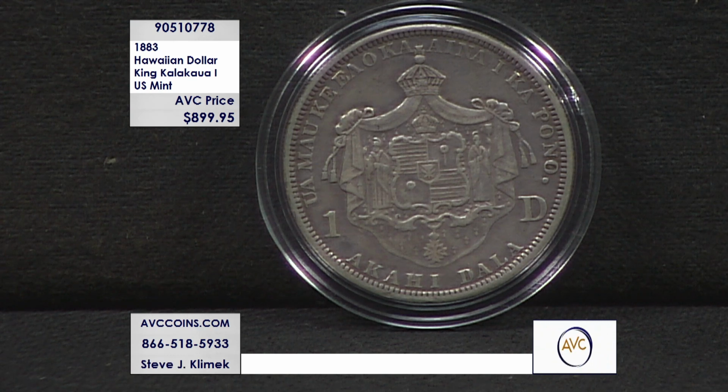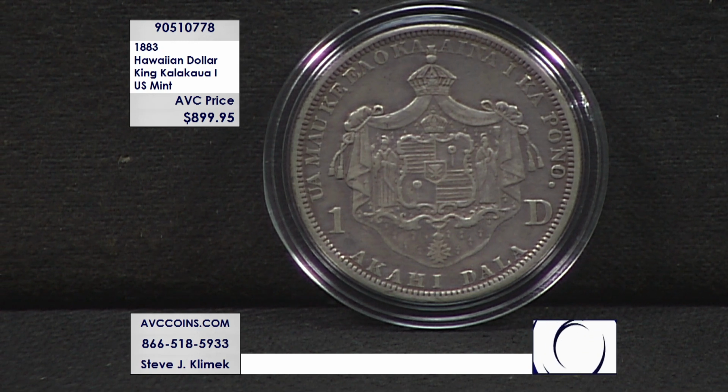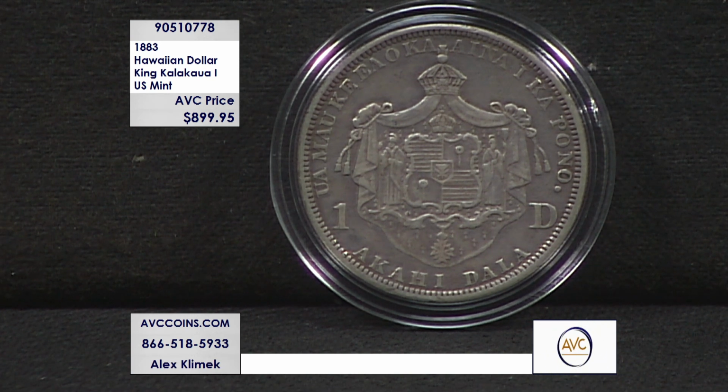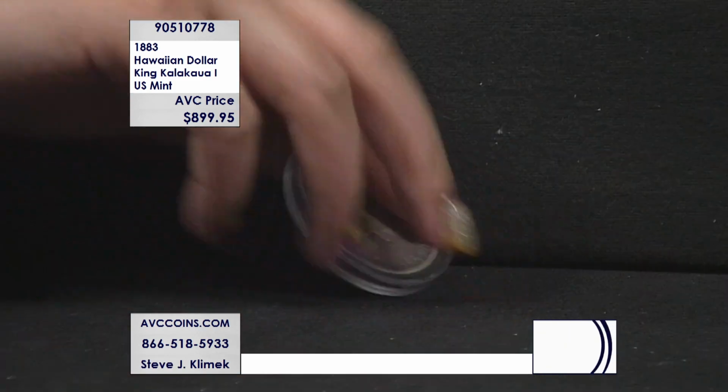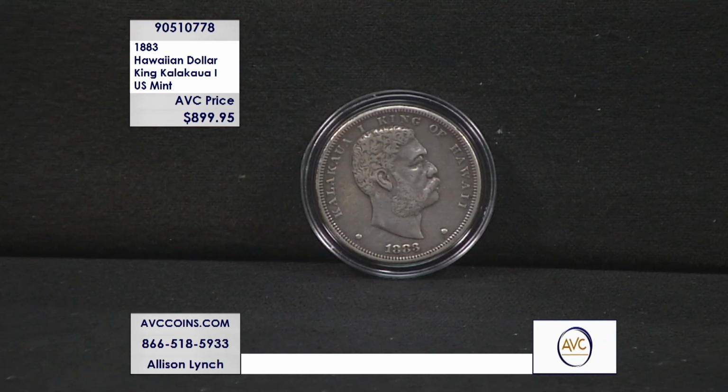How about this, everybody? A 93S Morgan silver dollar, the rarest Morgan. There's 3,700 known out there in all grades. Sells for about $6,000 to $7,000. Even the 89CC with 5,900 and change known to exist sells for a couple thousand in circulated condition. How about this one though? 547 known for a very, very low price, $899.95.